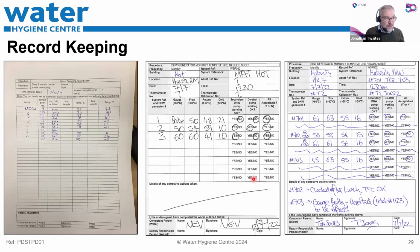Probably fair to say the one in the middle, whilst it ticks a box, it does some temperature monitoring, I would question the competency of the individual doing this. We've got some outer parameter results, yet everything is acceptable. So that's not the best option with regards to monitoring.